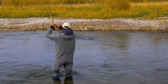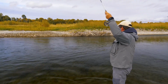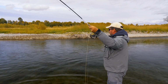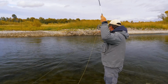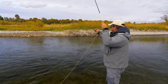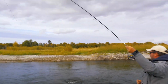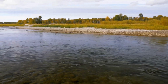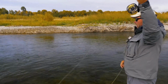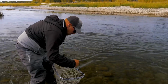Got one. As we were having lunch, there was a bunch of blue wing olives that went off. And we started seeing fish coming up. And BJ noticed a riser over here out of the boat over by these logs, and it wasn't too tough a cast, and we managed to get ourselves a cutthroat. All right. That was fun.